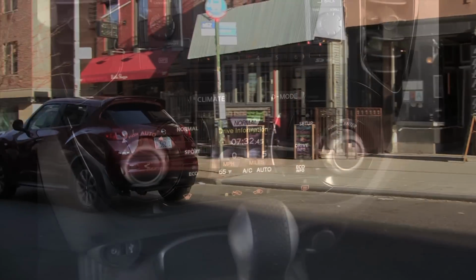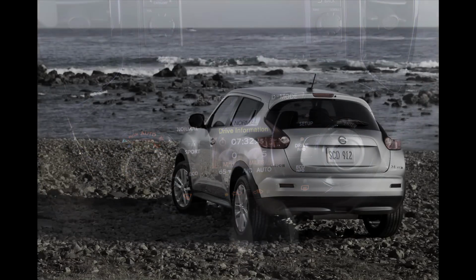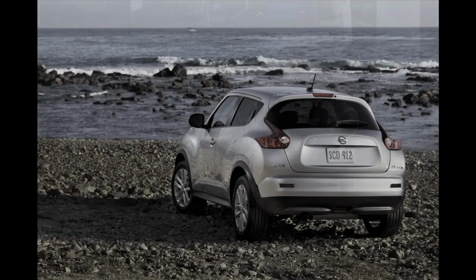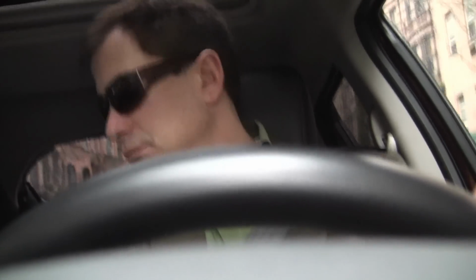The Mighty Mite gets 25 miles per gallon in the city and 30 on the highway. Those are EPA estimates, but I'm not sure how the Environmental Protection Agency tests a car with what I call a dial-a-ride system. The Juke has a bunch of different settings, from normal to sports and eco. Those settings change the throttle, transmission, and steering response.